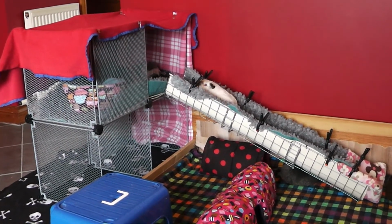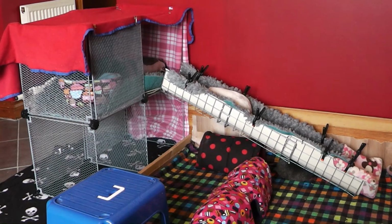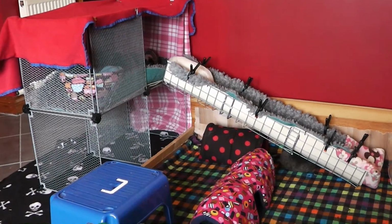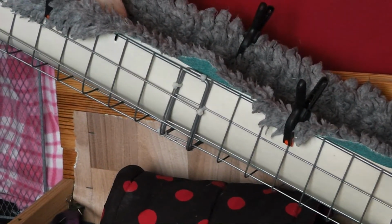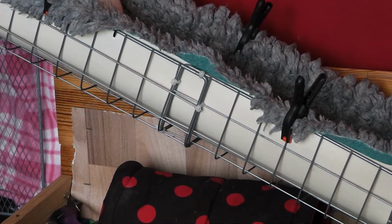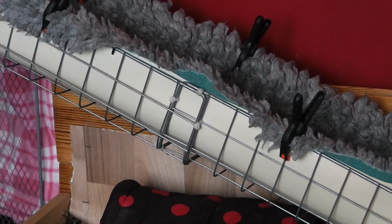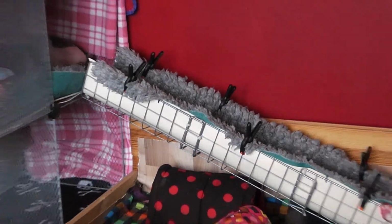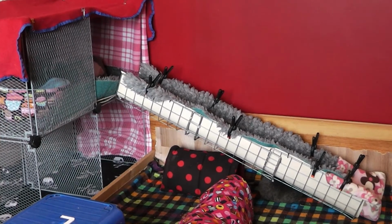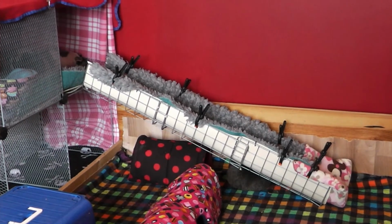So the way this ramp is made, it's just 3 CNC grids that are bent in a U shape, cable tied together with really strong cable ties, and let me zoom in a bit. There you can see we actually overlap the grids for extra strength. So it's quite a strong construction. And then on top of the ramp I have a piece of lino which is also attached to it, and then I attached with these clips some wetbed, because it's really good for the pigs to get a grip on so they don't slide down. But I didn't have enough, so I put this flowery fleece pad at the bottom.